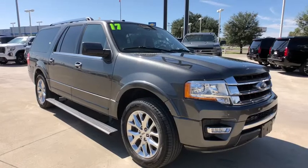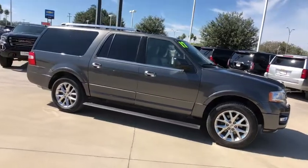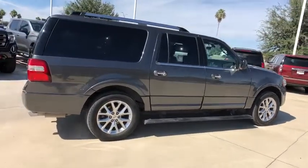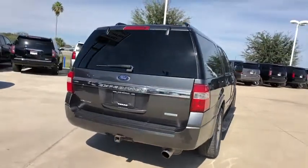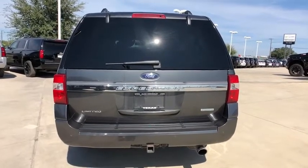Come test drive the 2017 Ford Expedition EL. This is the largest SUV in the Ford lineup with seating capabilities of up to 9 people. The Expedition EL is the elongated version of the standard Expedition and offers generous cabin space, aggressive looks, and outstanding towing capabilities. This vehicle has less than 40,000 miles.